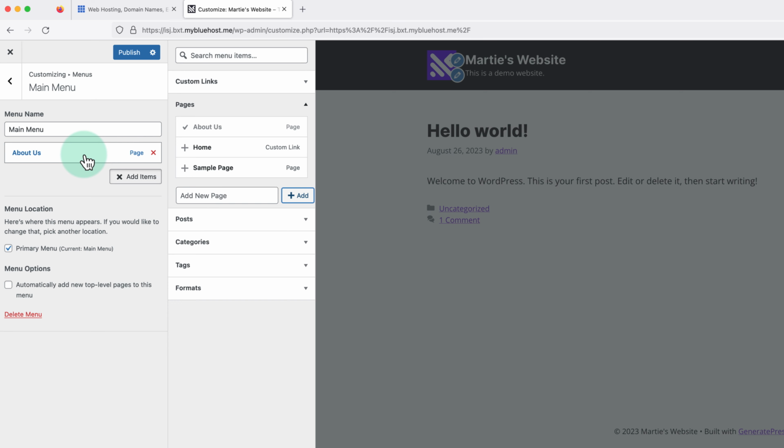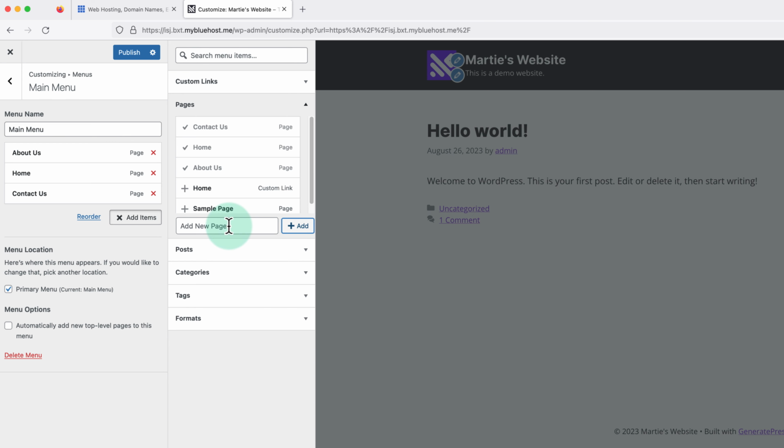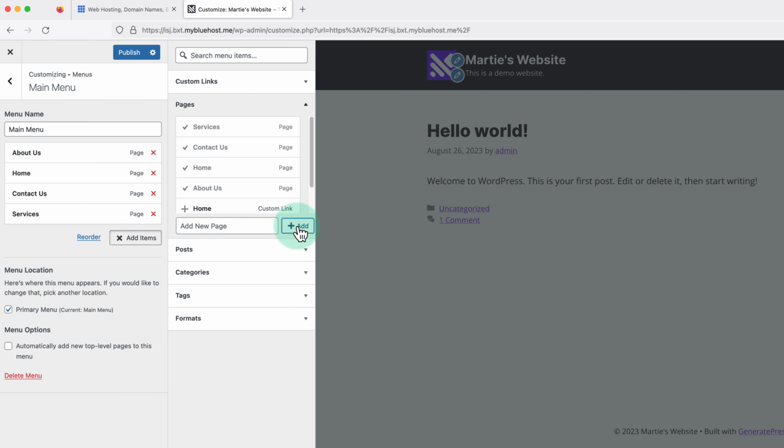Then we just need to do the same thing for any other pages we want to add to our website. So for me, I'm going to add another one called Home, another one called Contact Us, and one called Services. Now we can add as many pages as we like, but I'm just going to add these 4 in my example. And we can always come back here anytime we want to add another page to our menu.